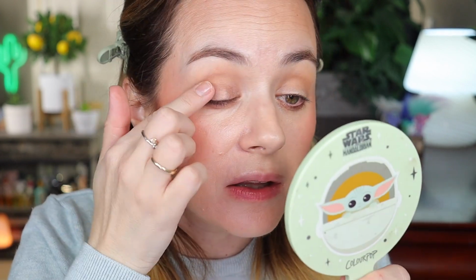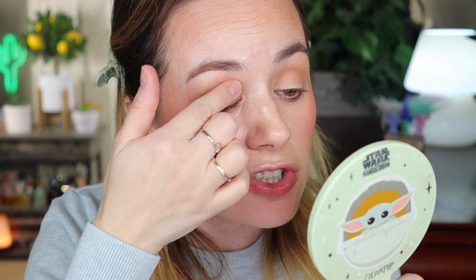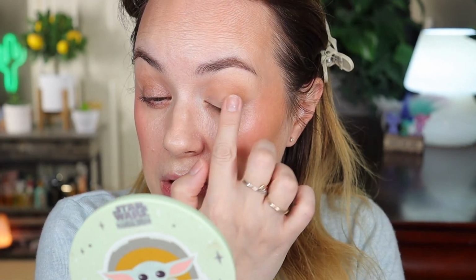You know how some eyeshadows have the crumbs, like they become crumbly when you touch them and it picks up a lot of product? Not this one. Like, it's so creamy and silky and wet looking. So let's do the same thing on this eye. I love the feeling. It doesn't feel heavy or creasy.